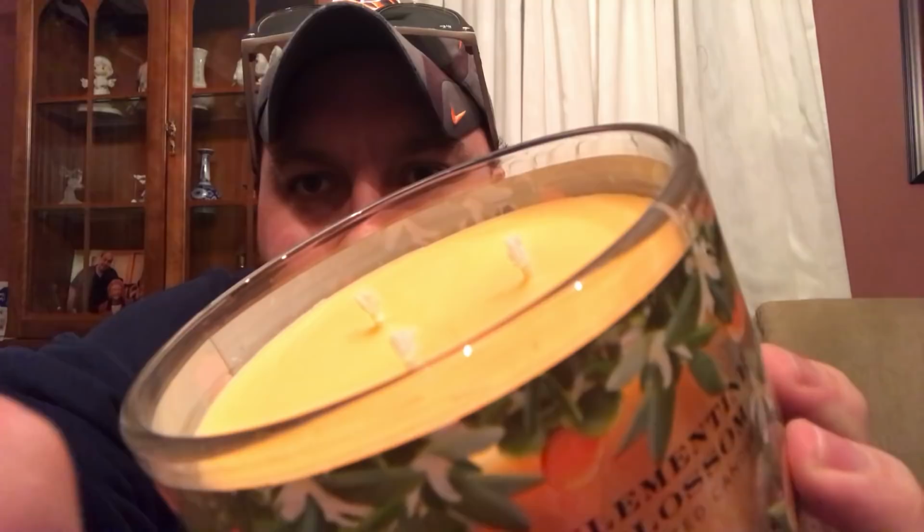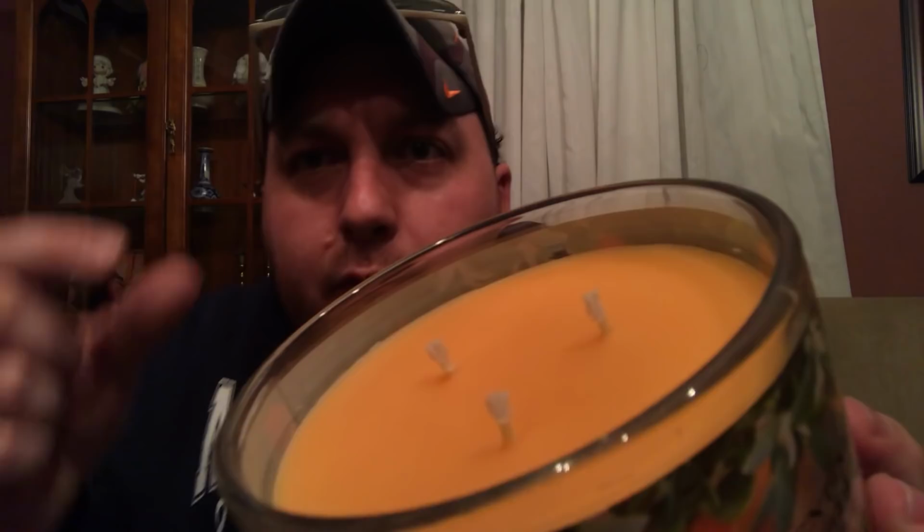And now these wicks are a little different. I'm not sure if you can see. See how they're kind of, see if I can focus in on that. They're not round at the top. They're more flat. So I'm not sure if Harry can describe that or not, but it has something, obviously, to do with the burn.